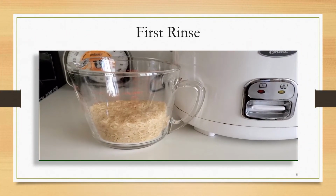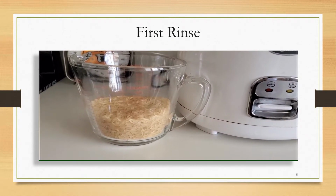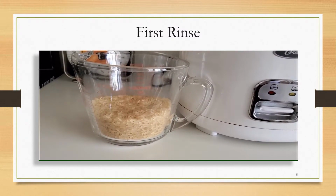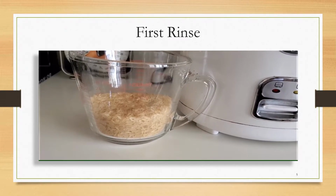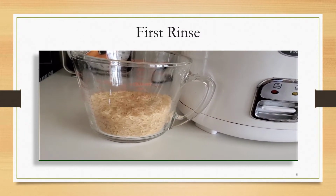Okay, I'm going to make some rice, and the rice is approximately 1 2/3 cup of parboiled rice, and I'm going to end up doing it just like I do my beans. What I'm going to do with this is cover it with water, rinse it, cover it with water, and let it sit before I start cooking.